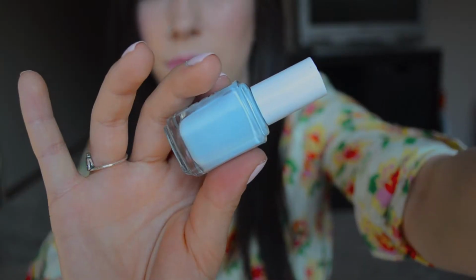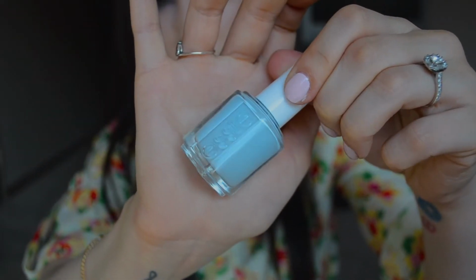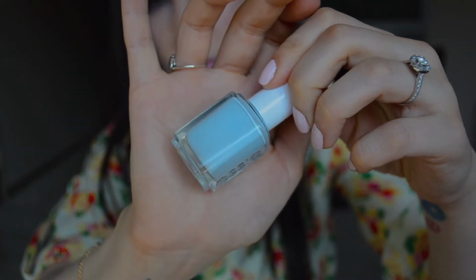So running off of blues, the next thing that I love are greens. This is Essie's Mint Candy Apple, which everyone freaks out about, and it is a really nice color. It's a lot lighter and a little more blue than most mint colors are, so I think that's what makes this one so unique.